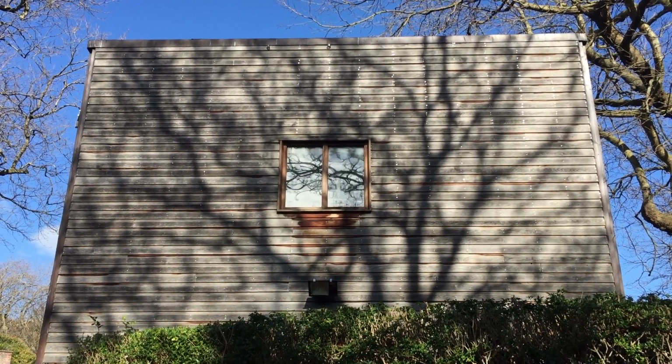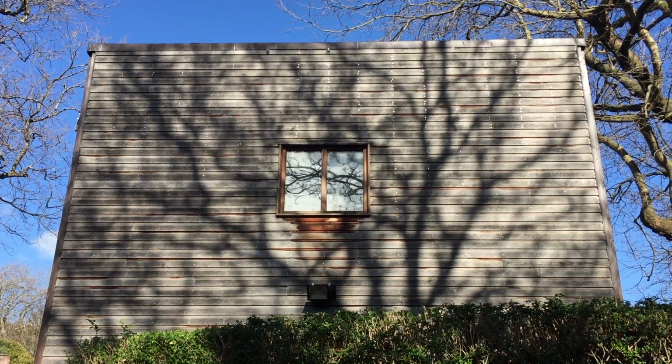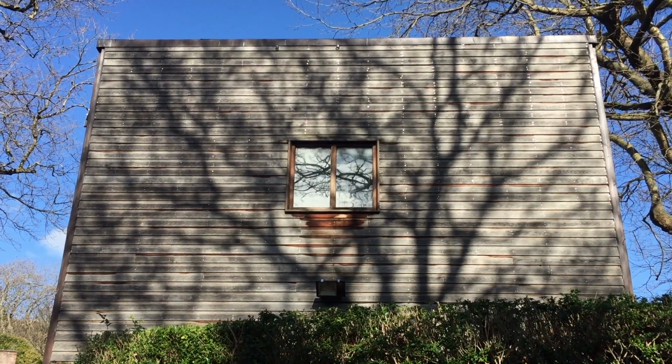This is another cool piece of texture and shadows going on here. This old wooden building, and again the shadow of the light going through the bare trees makes for a nice shot.